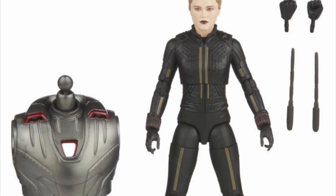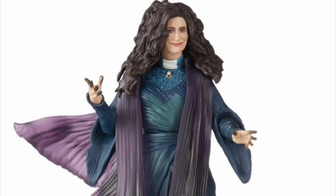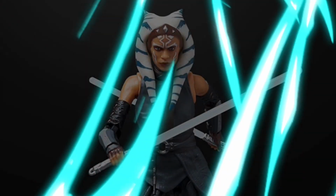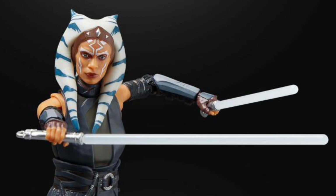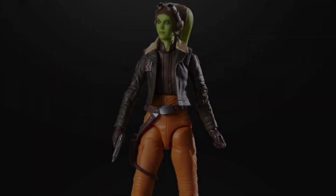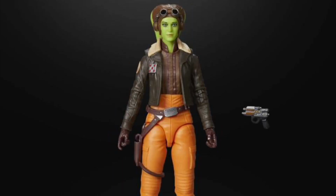Up next is WandaVision Agatha Harkness, a character that nobody needed. And I'm surprised she didn't come with her squinty eyed smile face. Then we have Black Series Star Wars TV series Ahsoka Tano, January of 2024, and she's $25. And then the Ahsoka TV series General Hera Syndulla, January of 2024, she's around $25.